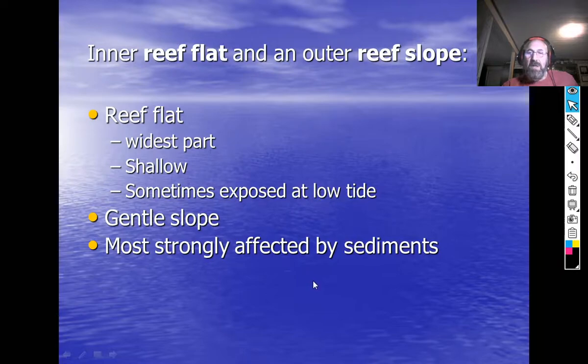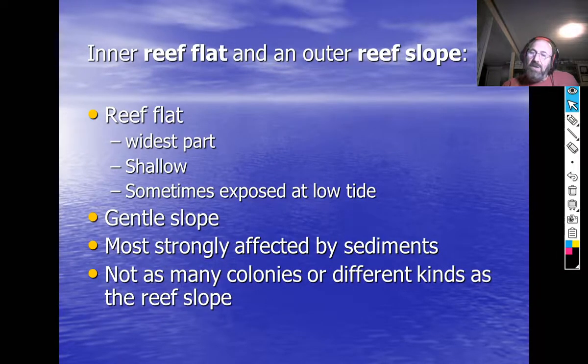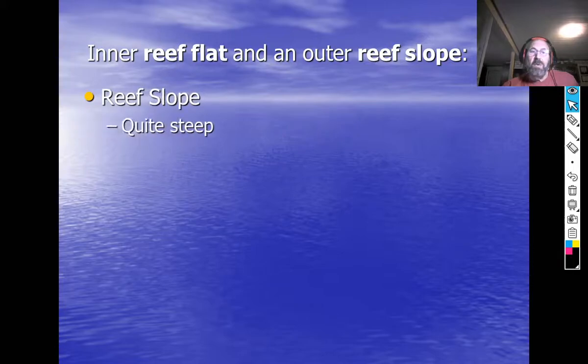And it's really strongly affected by sediments, because as material comes in, the reef itself is protecting the inner part, the reef flat, from waves and things. So there's not a lot of water exchange. Okay. So there's not as many colonies or different kinds of corals on the reef flat. The reef slope is where we get the most different kinds of coral and the most numbers of coral colonies.